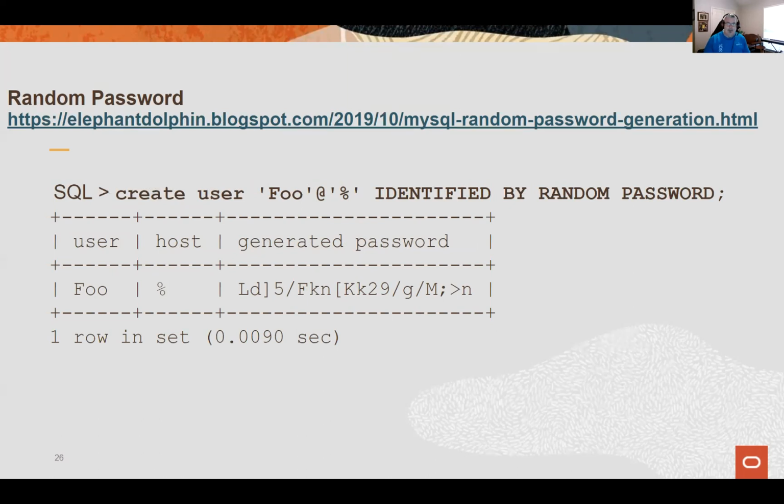And with MySQL back in 5.6, I believe, we set it up where you can define how complicated a password should be: the length, the number of uppercase versus lowercase, control characters. You could do that. Now, when creating random database passwords, MySQL follows the complexity rules that you set up. And when you create a user, you can say CREATE USER foo@'%' IDENTIFIED BY RANDOM PASSWORD, and you get a very well-formed random password returned to you.